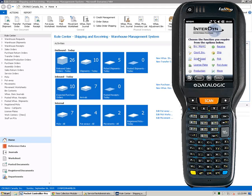Okay. Scratchpad is for offline. I mentioned that everything here is online, but if you are in a situation where something goes down, the network goes down, or if you're off-site and need to do a count or something like that, you can scan everything into Scratchpad, and then when you're back in range of your network, you can upload that to NAV and then process it from within NAV. So it does have that offline mode if required.